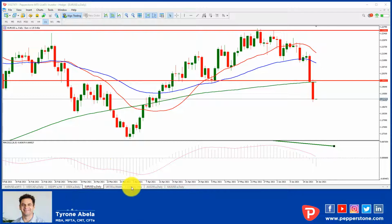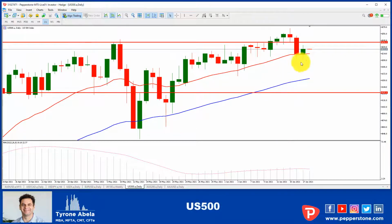Alright, we'll have a quick look at the S&P 500. This has been an interesting one. It's holding. Like it tried to push down.